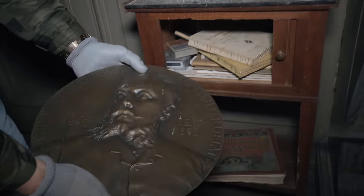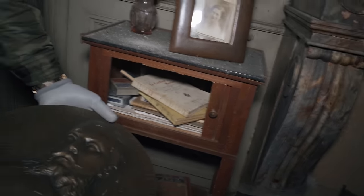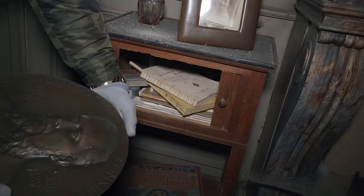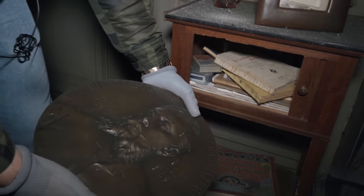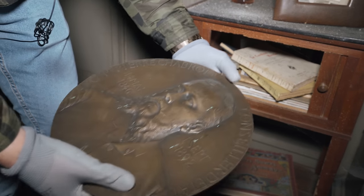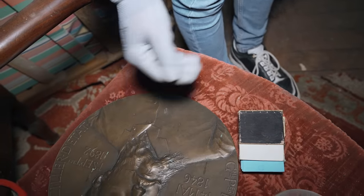Yeah. And now what is this? It's very heavy. Whoa. 1846, 1892. Hmm. I think this was an important person for the family, and this was in remembrance of him. Yeah, that's very beautiful. It's very heavy, man. The copper plate. Yeah, looks like massive iron.